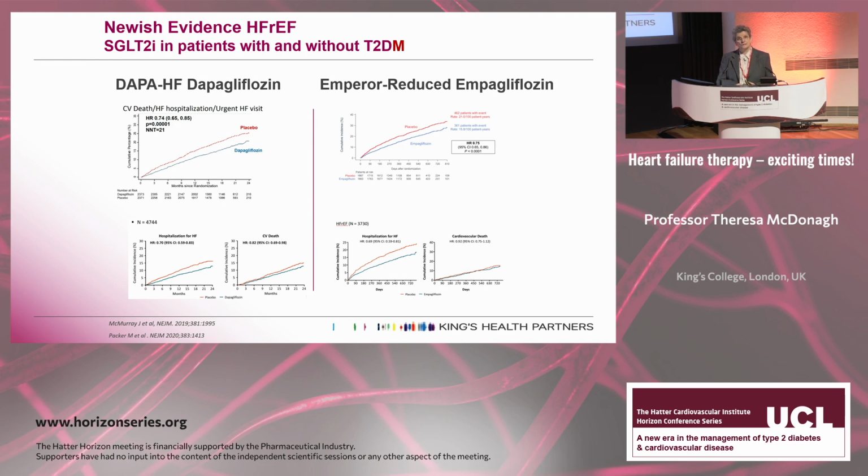And we have two studies now in heart failure with reduced ejection fraction in patients with and without type 2 diabetes. We have the DAPA-HF study with dapagliflozin showing a reduction in cardiovascular deaths and hospitalizations for heart failure. And then it was followed up a year later by the EMPEROR-Reduced trial, empagliflozin in patients with HFrEF, again a reduction in a composite endpoint of cardiovascular deaths and hospitalizations for heart failure.